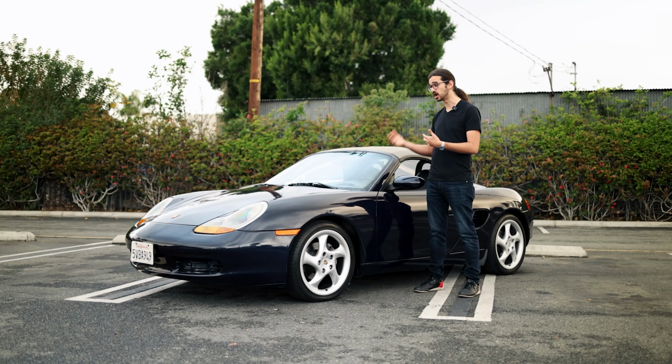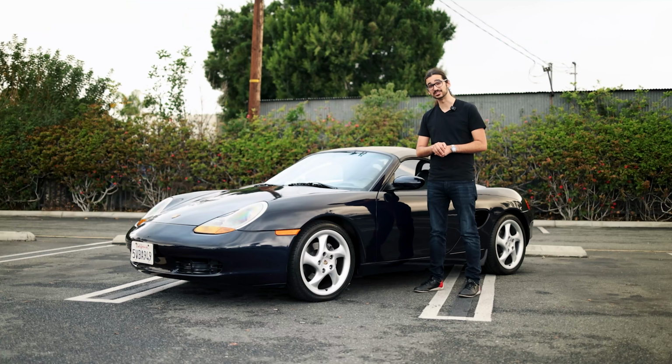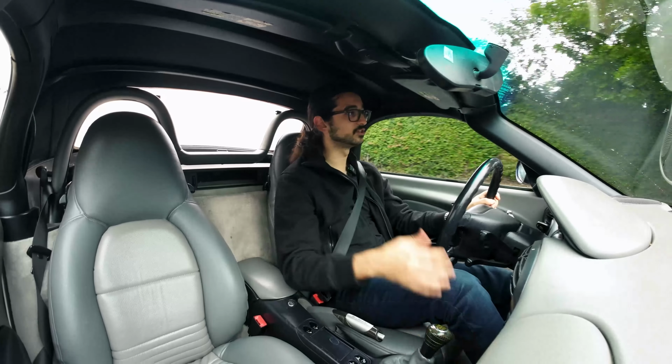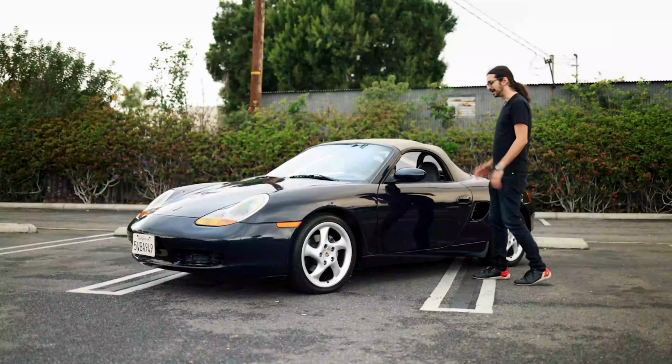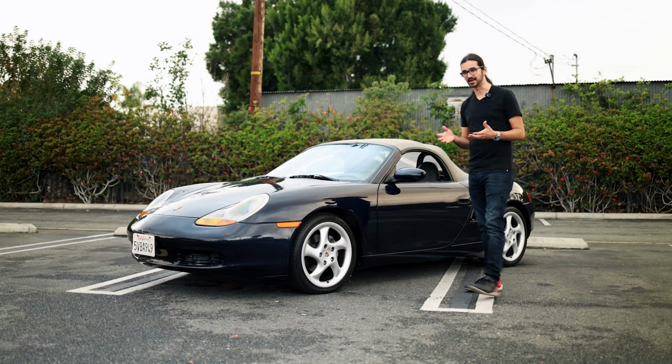To find out, we're going to talk a little bit about the exterior, do a bit of a walk around, go through the interior and see how it's held up over the years. And thanks again to that gentleman, we're going to take it for a drive and see what it feels like over 2 decades later. Now, the exterior of this car is unmistakably Porsche, and that wasn't done on accident.